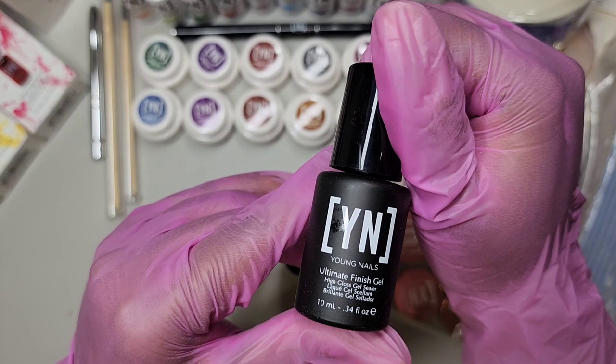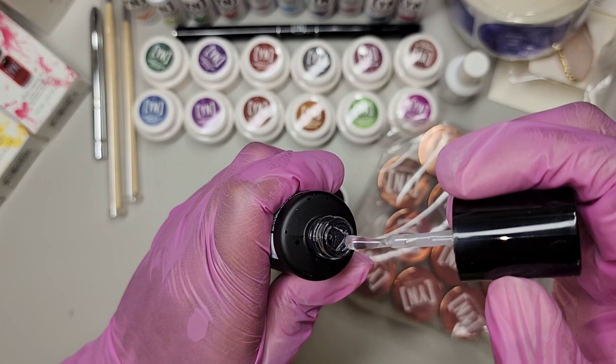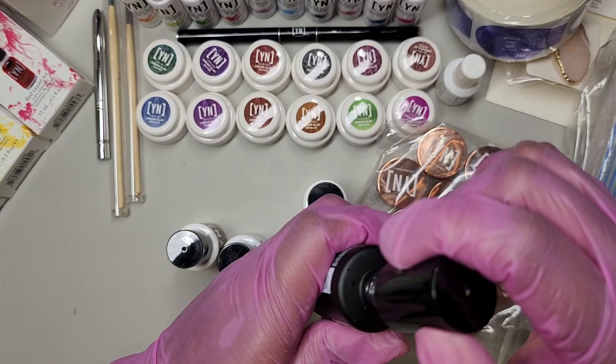Now we have the finishing gel, I think this is. And this top coat, this finishing top coat, ultimate finish top coat, whatever it's called, I would actually use this if I'm doing like a glitter nail and I want to top coat that glitter nail. That's when I would actually use this, baby.